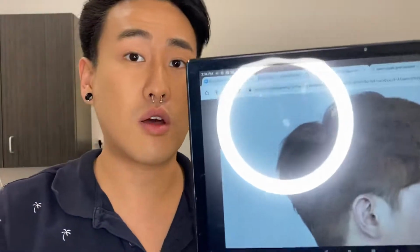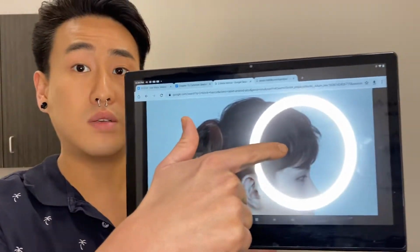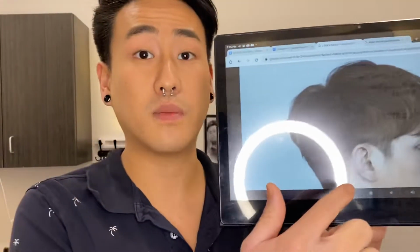So when you have these longer points, you can have these longer meeting points right here, as you can see, flow into the back if you want to pull it backwards. And you can wear it forward. Again, it's very versatile, but you definitely want the back to be a tapered look.